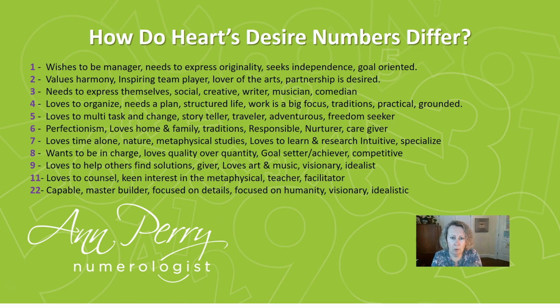So the number 1, of course, would resonate with wanting to be a manager, needing to express originality, having a real need to have independence, to have goals, to be able to follow goals, set goals, that sort of thing, be able to participate in all that. The 2 is somebody who really values harmony. They're an inspiring team player. They're a lover of the arts. So following music or any kind of artistic expression would be really good for them. Partnership is really desired when you have an 11 as a 2 as your heart's desire number.